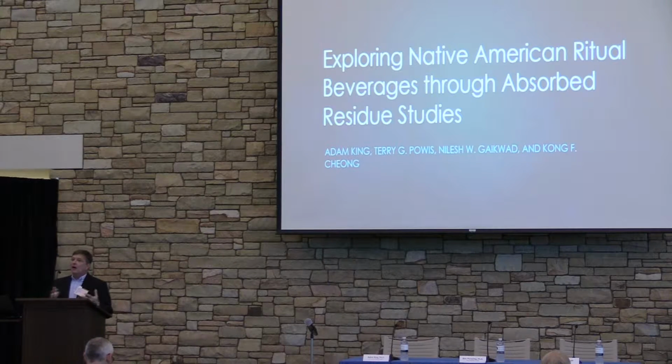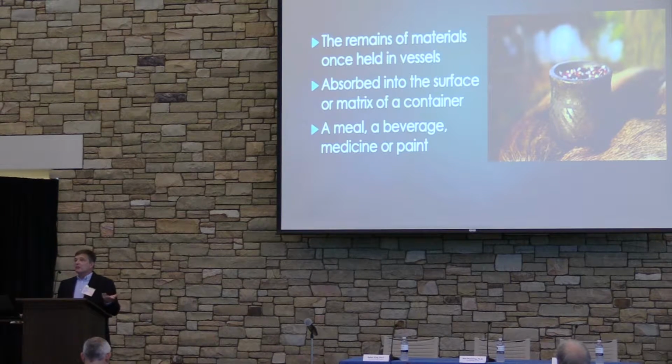Before I talk about our research project and what we learned, both in terms of the beverages and about the project itself, talking about pivots, I want to talk a little bit about how absorbed residue studies work, because it builds into where our study worked and where we had to pivot. First of all, absorbed residues are just what they sound like. They're elements of things that were in containers that are absorbed into the surface and matrix of the container. It can be anything from a meal, a beverage, medicines, paint, anything that was in the container. And this isn't the schmutz that you can see on the inside of a container, it's absorbed into it, so it's not something you see.